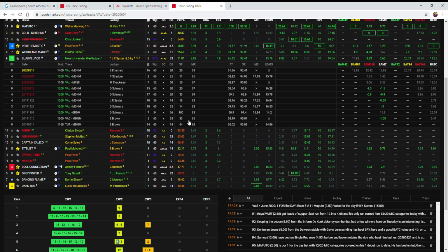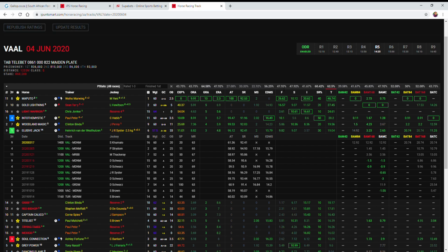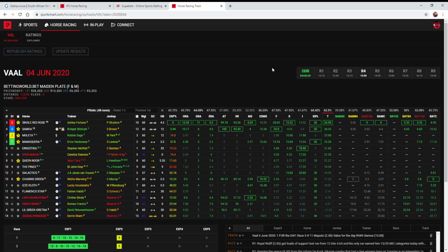That would make quite a decent change on the pick 6, I would imagine. And there we have the top four. So top four runs the quartet. So yeah, we would have won the pick six today, which is pretty nice to know.